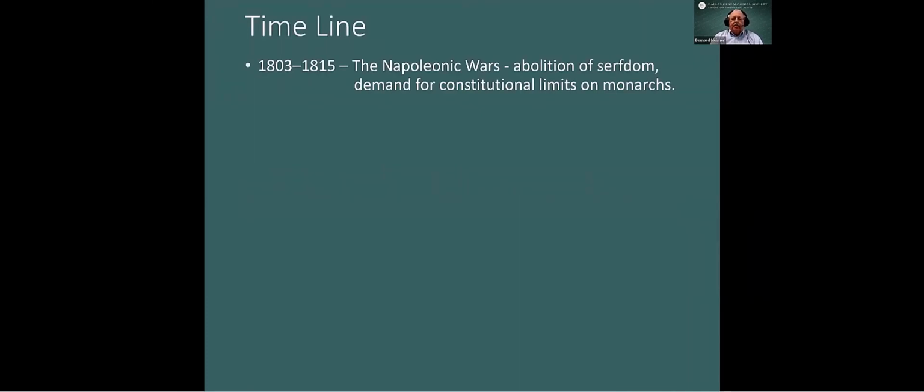So looking back a little bit in Europe, some of the impacts of the Germans coming to Texas in particular: there were the Napoleonic Wars, that led to essentially the abolition of serfdom and demand for constitutional limits on monarchs, so people were getting more interested in their freedom. It resulted in people finally being allowed to leave where they had been before as a serf. You sort of belonged to the lord of the manor.